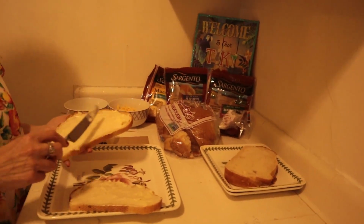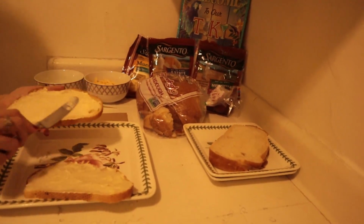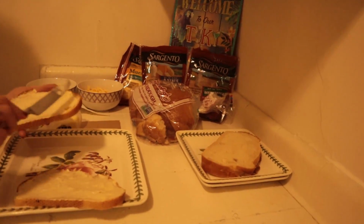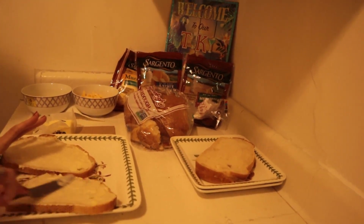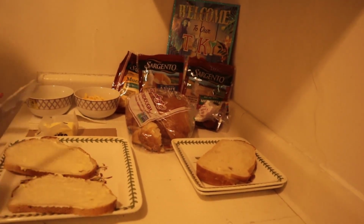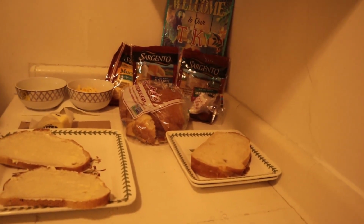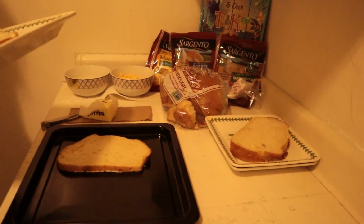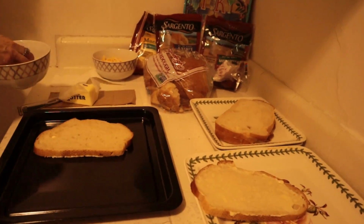Okay, so I am just using this sourdough. I like the San Luis Obispo sourdough. You can use whatever kind of bread that you like. And then I'm just taking butter and I'm going to butter the bread. Just like that. And then we are going to get ready to put it on our... I'm going to just place it on my air fryer pan.